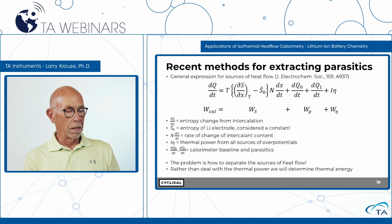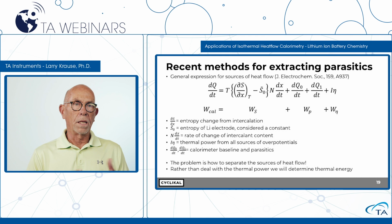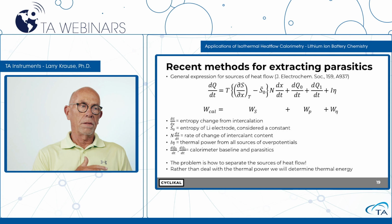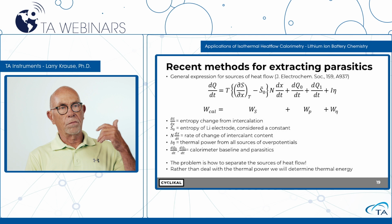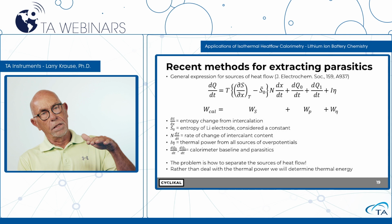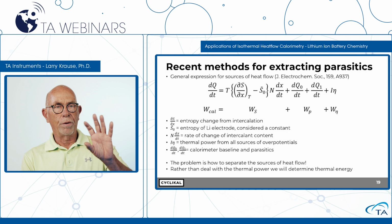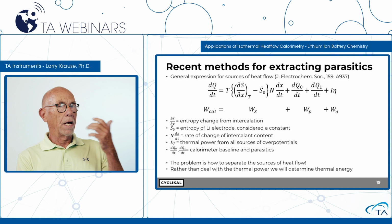This expression was written for a rechargeable lithium battery. So lithium is the negative electrode, and the positive electrode is an intercalation material like a lithium ion battery has. X represents the degree of lithiation. You're putting lithium in the intercalation, or taking it out, and the change in entropy with respect to X refers to the change in entropy with respect to the amount of lithium that is put into or withdrawn from the positive electrode. Therein lies a change in voltage too, that I talked about.